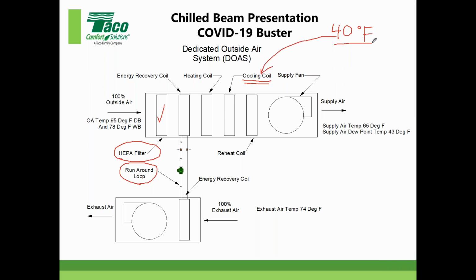With that kind of low temperature, you can get an off-coil temperature of around 43 degrees Fahrenheit. Then we reheat that air back up to perhaps 65, which we've shown here. So that means that this has a supply air temperature of 65 degrees Fahrenheit, but it has a dew point temperature of 43 degrees Fahrenheit, which means that it is dry enough to have latent capacity. And again, latent capacity refers to the fact that we have a latent load in the space, and the latent load is the smaller percentage. In our example, it's about 20%.